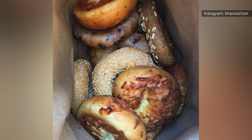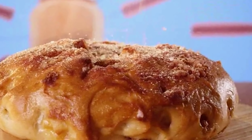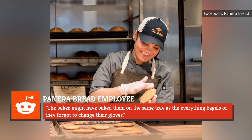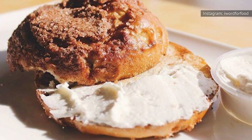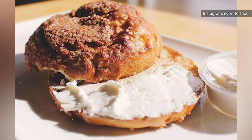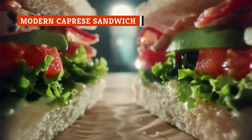On Reddit, a Panera Bread employee actually took the time to answer some questions about the chain and its fresh baking practices. When another user asked why their cinnamon crunch bagel always has an onion taste to it, the employee was honest, saying, "The baker might have baked them on the same tray as the everything bagels, or they forgot to change their gloves." Listen, the bagels at Panera are obviously tasty, but who wants a cinnamon bagel with garlic or onions served alongside their coffee? No one. That's who.